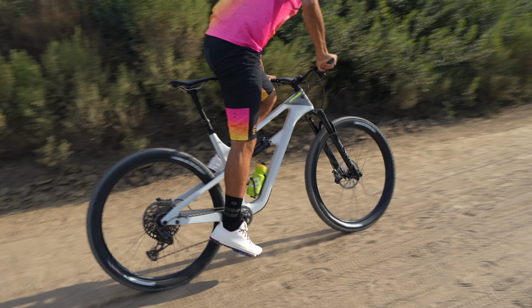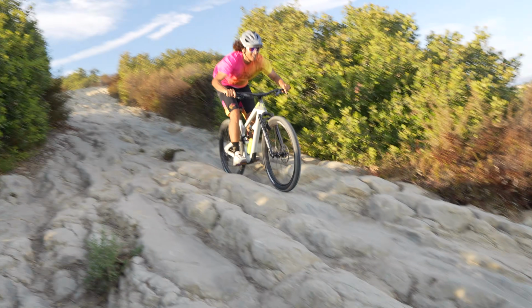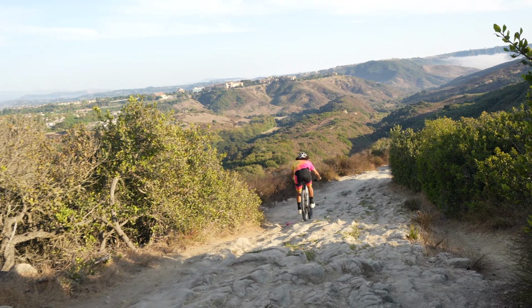But that is going to be also a pro for more technical style climbs. This thing definitely has traction, but that is something to note. The initial stroke is a little bit more active on the Cannondale Habit.